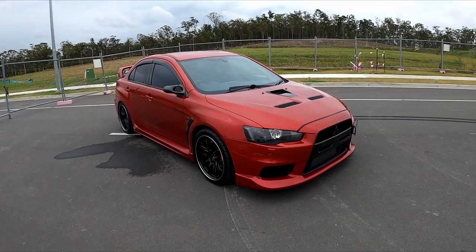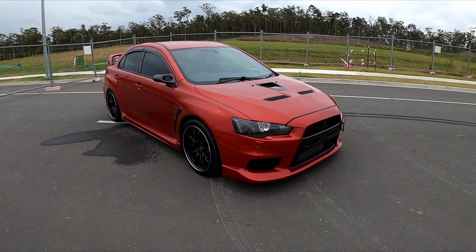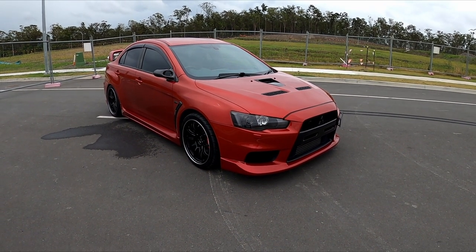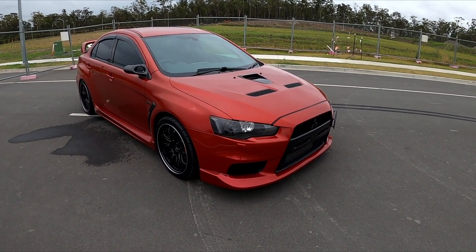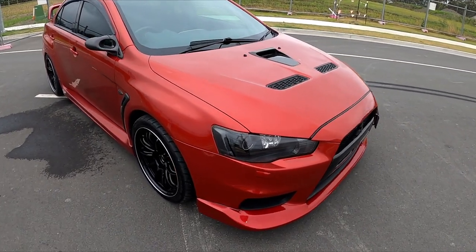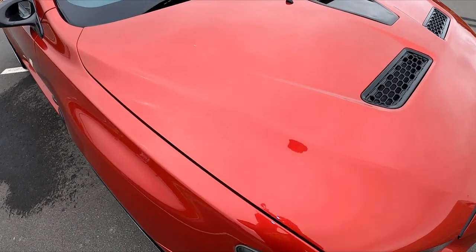Okay, so the last thing is the exterior. Now this car was a little bit sad when we picked it up. It had a lot of swirls and haze in the paint. Unfortunately, as I keep saying, it's a rainy day. So we did drive in the rain to get here. So the paint is actually dirty, but I don't know how well that's going to show up.